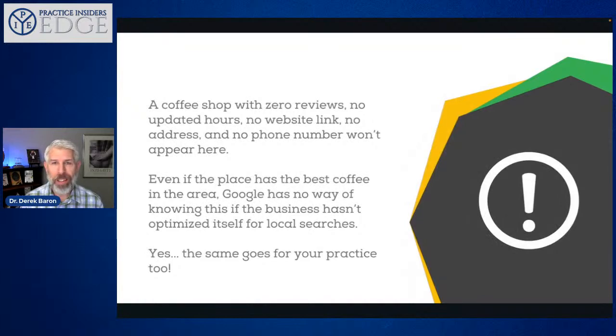So a coffee shop with 0 reviews, no updated hours, no website link, no address, no phone number won't appear here. Even if the place has the best coffee in the area, Google has no way of knowing if the business hasn't optimized itself for local searches. Yes, the same goes for your practice too.